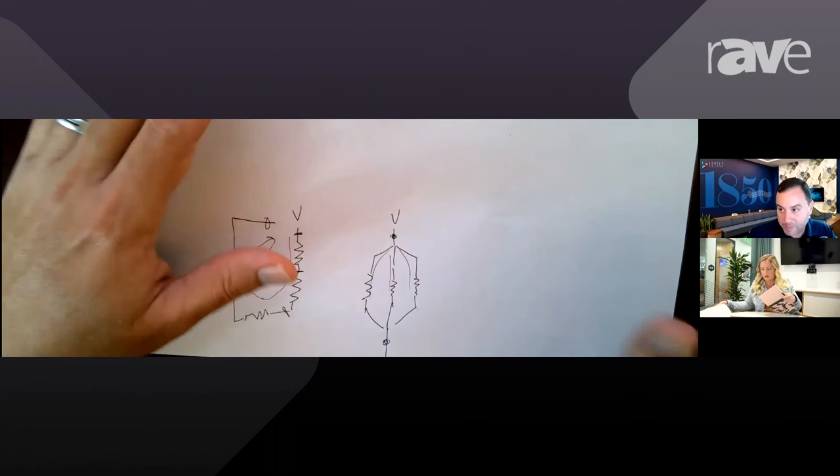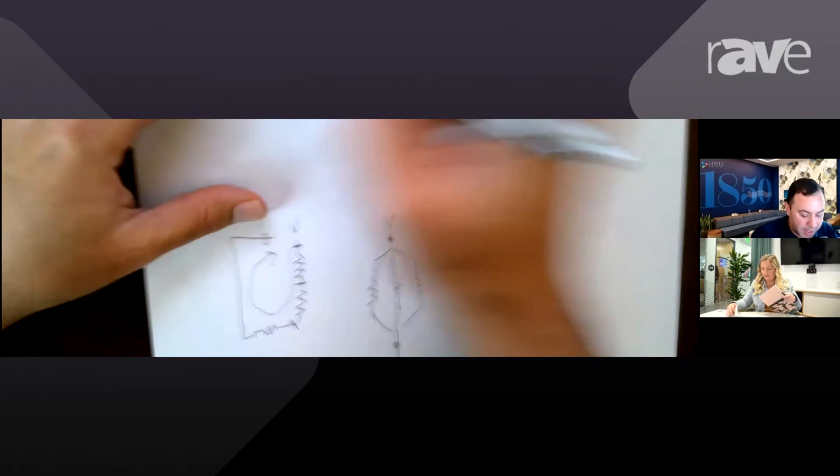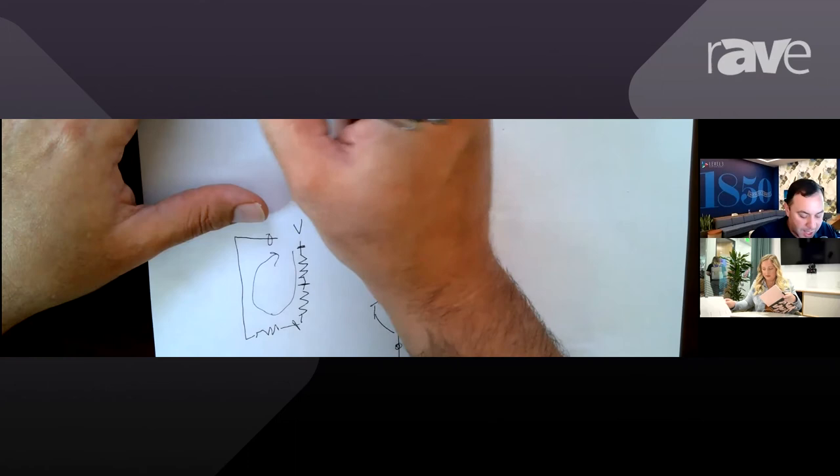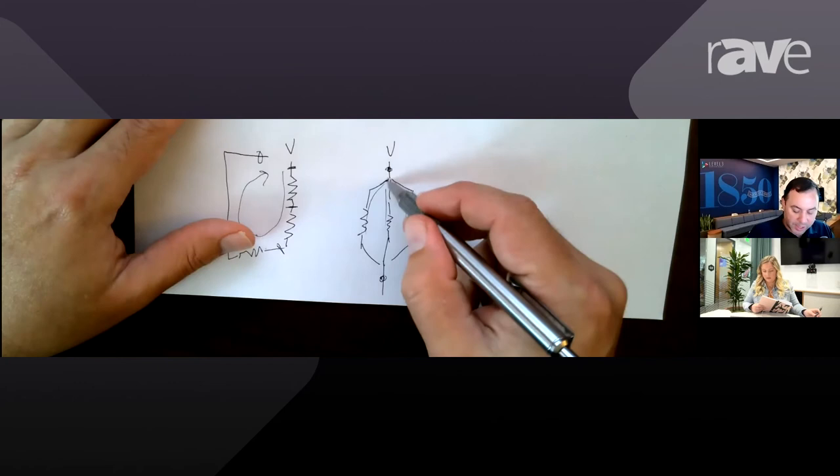On a 70 volt system, it's very rare that you wire loudspeakers in series. Unless you're trying to do something funky, it usually doesn't happen. Usually what happens is on the back of a loudspeaker, especially a ceiling loudspeaker, you see a Phoenix connector like this, and they've got plus, minus. So your cables come in, you put it there, and then your cables go out. So the voltage is flowing to all the loudspeakers at the same time.